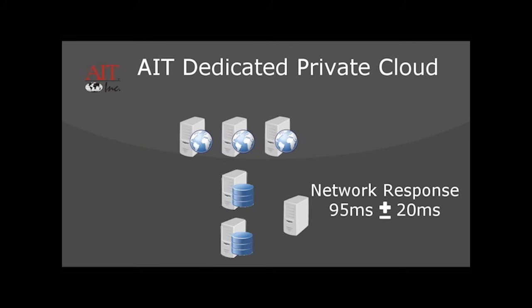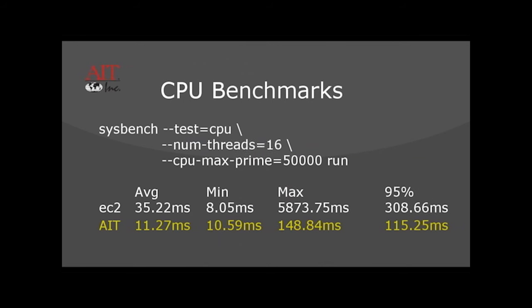When we got them moved over to AIT, they ended up not having to use all 7 web servers. They only used 3, still used 2 database servers and a network management server. Their network response time was down to 95 milliseconds with a standard deviation of 20 milliseconds, partially, though not solely, because they were dedicated to their own environment and their own bandwidth was dedicated to themselves.